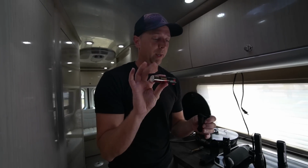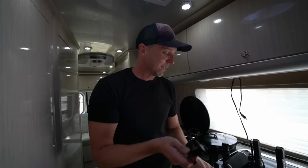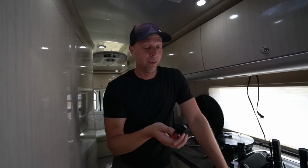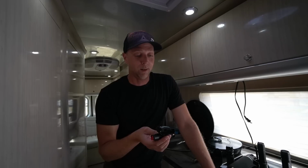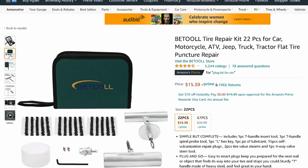But it's just something kind of nice to have, so that if we ever ran into a situation while we're out and about in the middle of nowhere, hiking, walking, these would have a variety of uses that are going to make us feel a little bit better. It's always good to have some type of roadside safety gear.